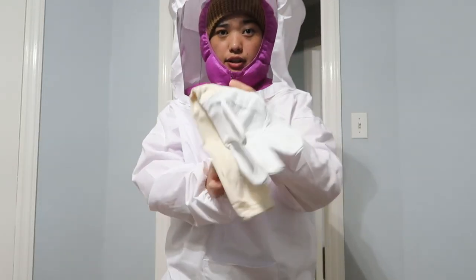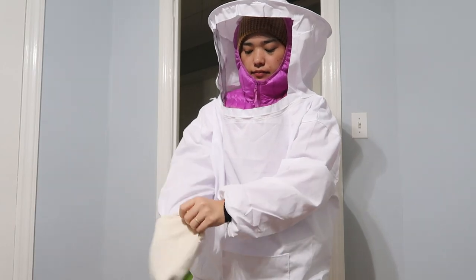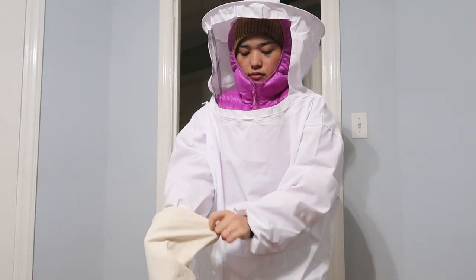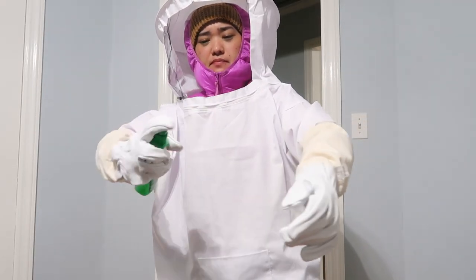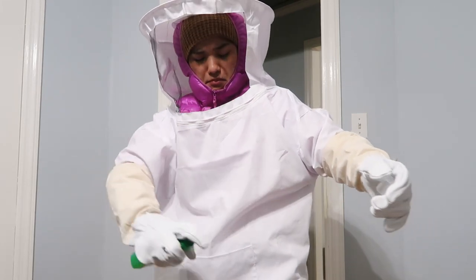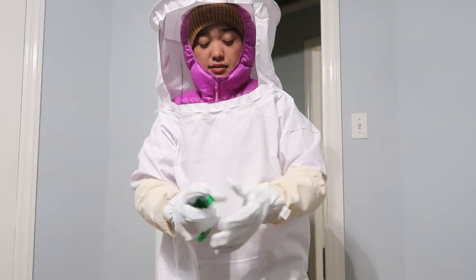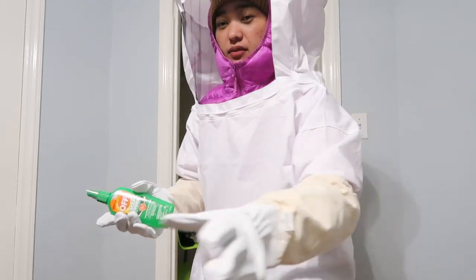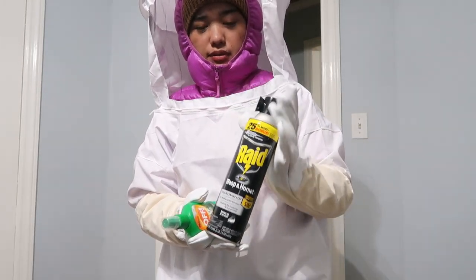So I'm also gonna wear the gloves, ayan, for safety. So ayan, ready for protection. Can you spray? And then ito yung ating pang spray sa wasp, ayan po.